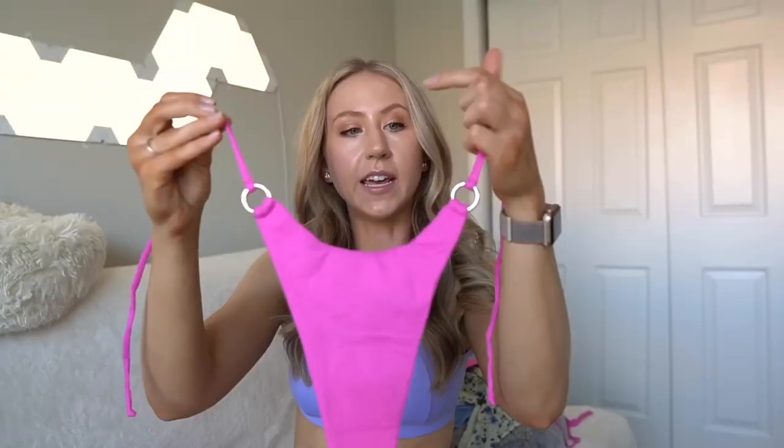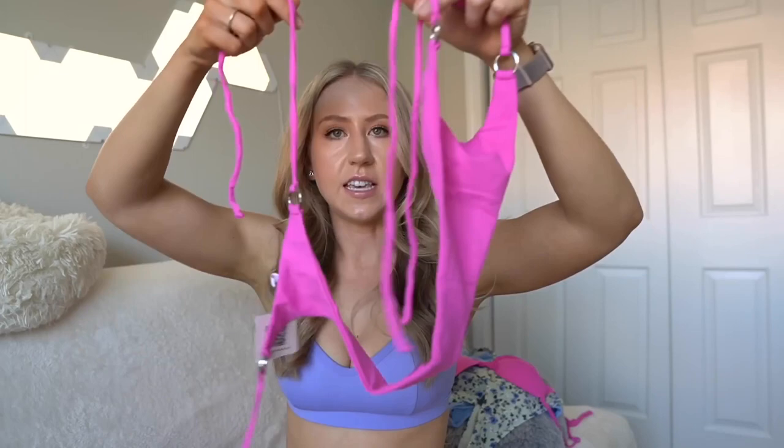So there's these little ring details, just hard to see until we actually put it on. So I really wanted this to work because the color is so cute, but I am literally a millimeter away from a slip happening. So I'm gonna take out the cup pads, see if I can do anything.